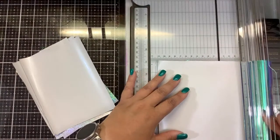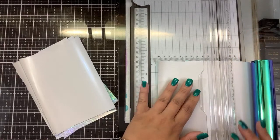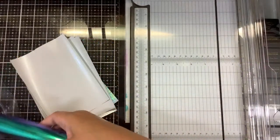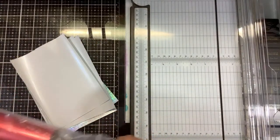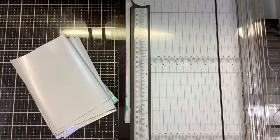This is the new color shifting teal, already sold out on H&H, you guys. It's pretty cool. So a couple pieces of that. Let's see. What else can we do here? We've got some green. Hey, Leah, you want to grab me the wave? What's this? I don't know what this is. Make me blush. It's in that big old pile of foil.